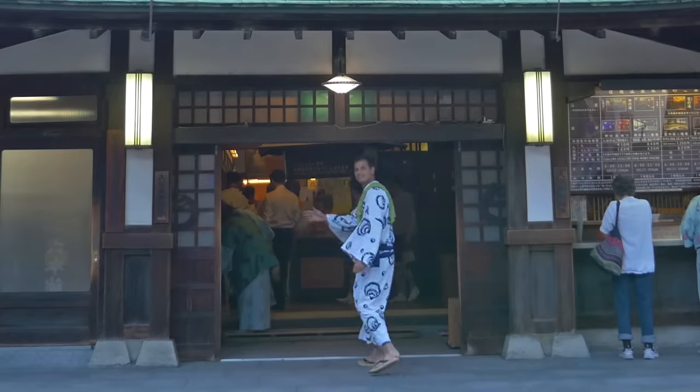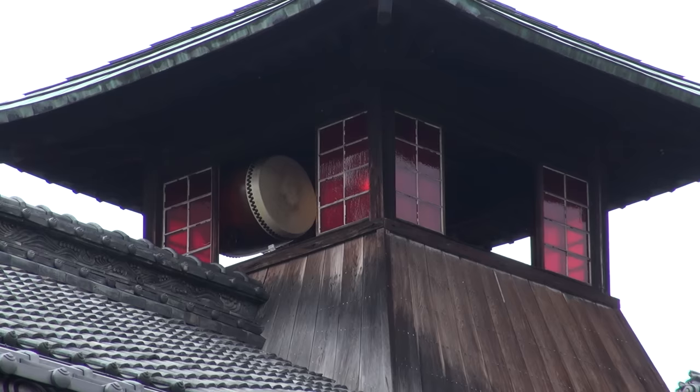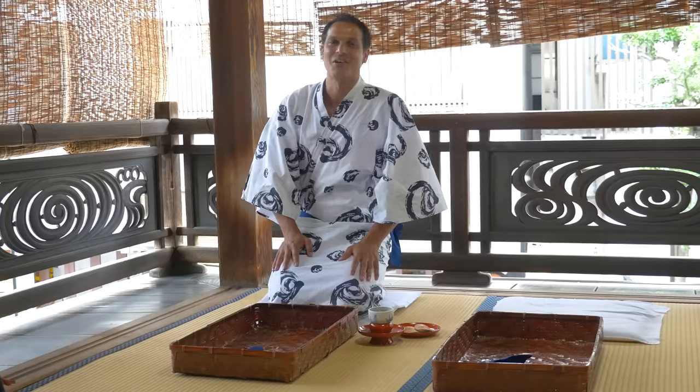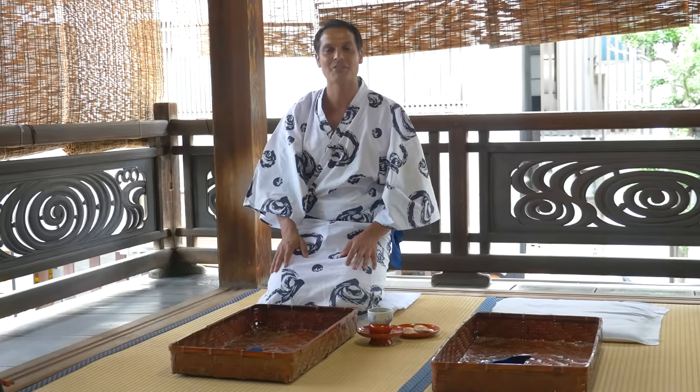You can rent a yukata and have a snack for an extra charge, which is well worth it for first timers. Right, so just finished taking a bath and I'm here on the second floor lounge area.